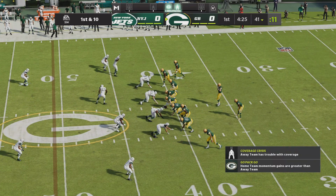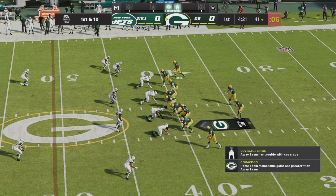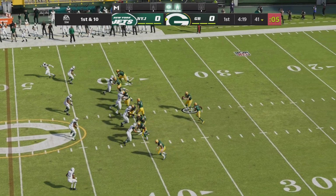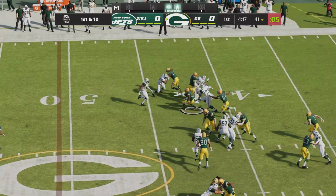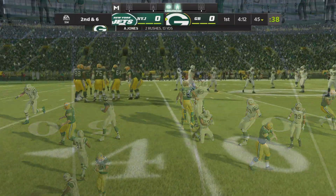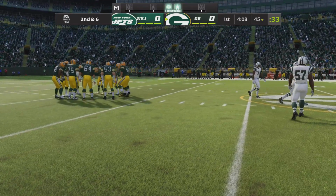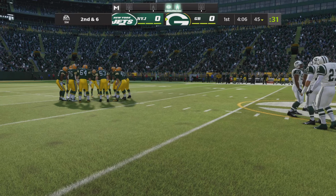After the run by Jones, here's 1st and 10. Now a handoff here to his running back. Call it a gain of 4 on 1st, and that'll make it 2nd down. I feel like I could see what he was thinking on that carry. He wanted to find that big tackle through the hole.